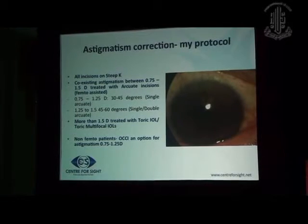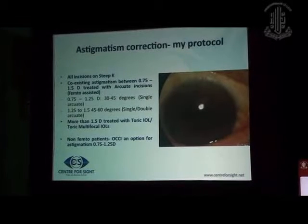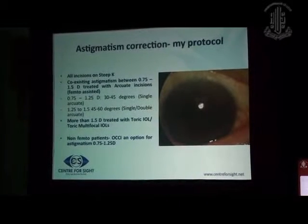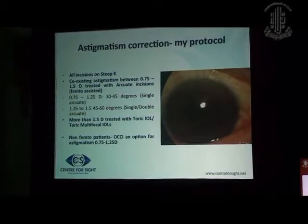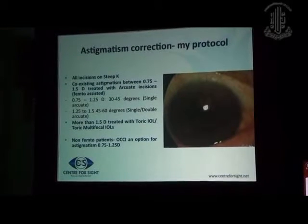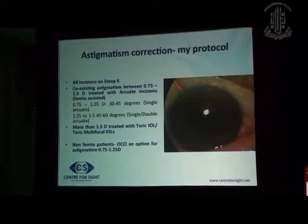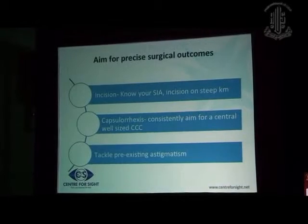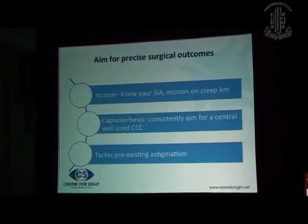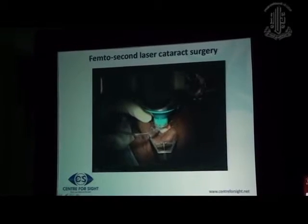What I do today with the femtolaser is that if there is a coexisting astigmatism between 0.75 and 1.5 diopters, I do arcuate incisions, which could be single or double arcuate. But if the astigmatism is more than a diopter and a half, I go in for a toric intraocular lens. Now, let us see how exactly this procedure takes place, and I'll run you a video. This is a live surgery demonstration.